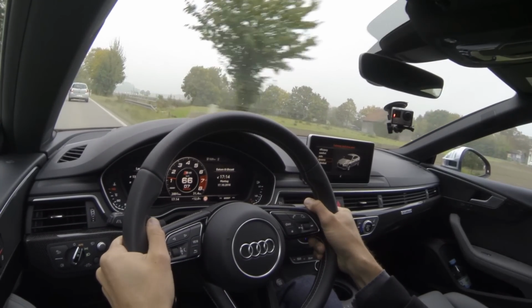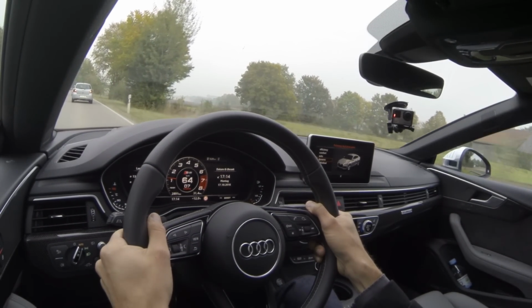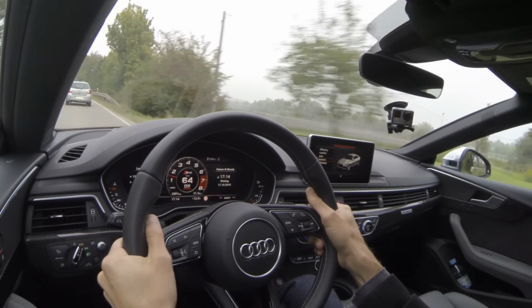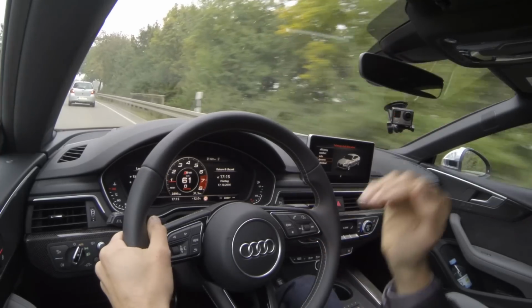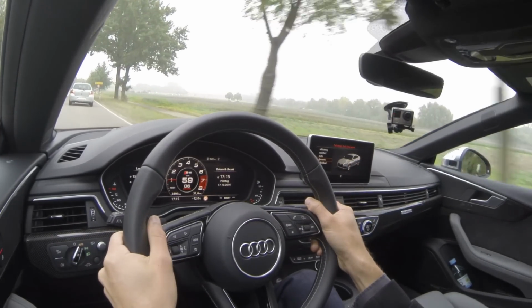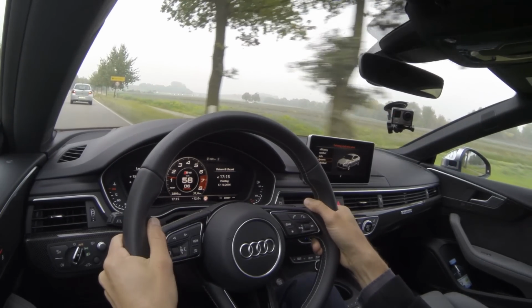Didn't mention that in the exterior one. So this one is really about the superb power. Later on there will also be an RS5 that will even more step up the game, but yeah, that's not really that anyone would need.